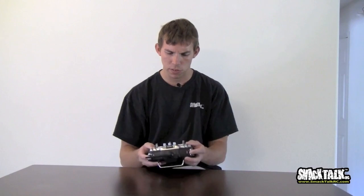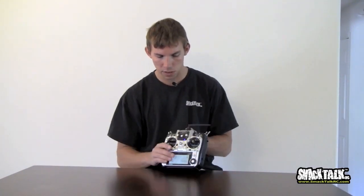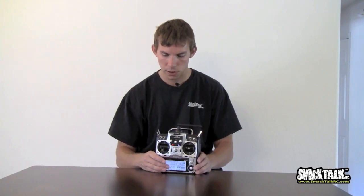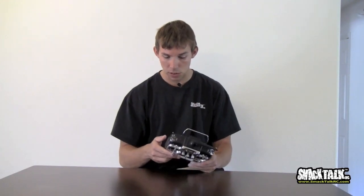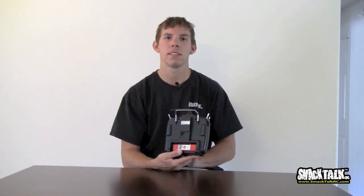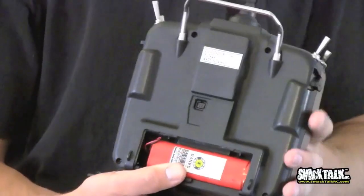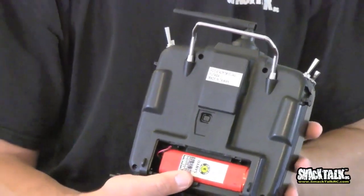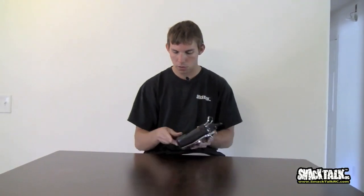Some people say the switches feel a little bit tight right here, but I think overall it's a good radio, nice big display. Once again, if you're going to go flybarless, I'd take a look at the 8 before this, but I think overall it's a really nice radio. Futaba did a good job with this. The 7C has a NiCad battery, the 10C has a regular NiCad battery as well, and these tend to last fine. If you're flying at a fun fly, it'll definitely last you through the weekend, maybe 2 weeks or something. So that is our 10C.